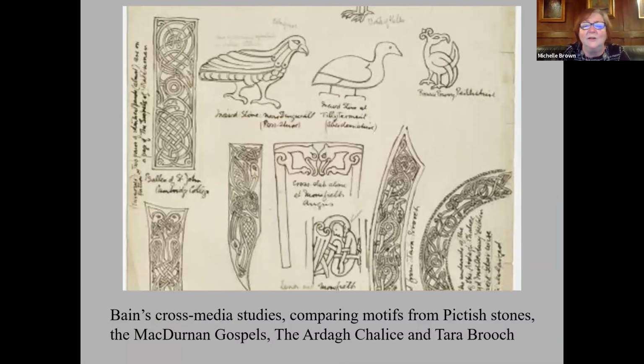He's also very avant-garde for his period in actually looking at cross-media studies and interdisciplinarity. Here you can see him comparing the eagle motif from a number of stones in the Rosemarkie area with things like the Lindisfarne Gospels in Lambeth Palace Library and a Psalter in St John's College, Cambridge, and also with details that he's drawn from the Tara brooch and the Ardagh chalice. So again, he's making in visual terms, rather than writing erudite articles, the connections across media studies, the sort of thing that the rest of us have been writing very fully ever since. But he's definitely onto things.